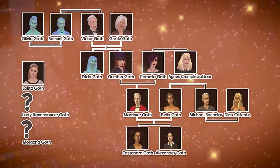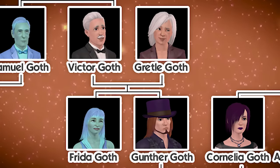But this also contradicts with the husband's traits. They don't really seem like a good match, because Victor is not flirty at all, so it seems like there is a little bit of trouble in paradise, which is actually a theme through quite a lot of goth marriages, that husband and wife don't really seem to match that well. But Gretel's lifetime aspiration is to live in the lap of luxury, and she has pretty much managed it. Wish it was me. I'm single, ready to mingle with any goth man. And then together, Victor and Gretel had two kids, Frieda, who we've already covered so far, and Gunther.